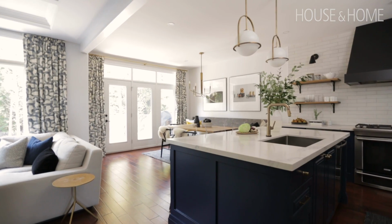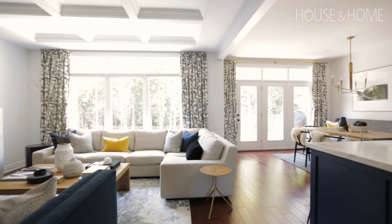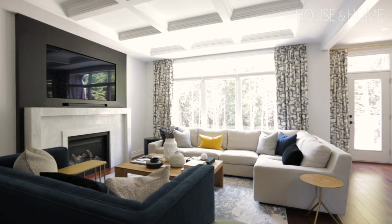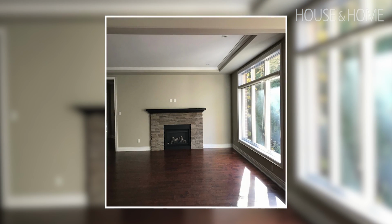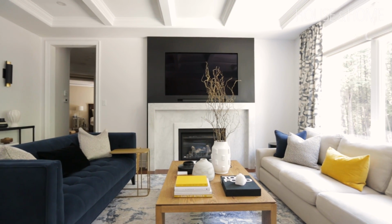This main floor is open concept. Across from the kitchen and the dining area is the open concept family room. It really does feel like one big space. We wanted to make sure that the areas are connected, not only functionally, but also aesthetically. So to revamp the fireplace was an important design element that we wanted to address.